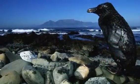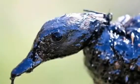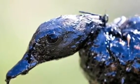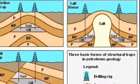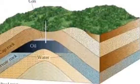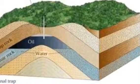Extracting, processing, and refining contribute to environmental pollution. Now, how do we collect petroleum or crude oil? It is fairly easy. You locate the crude oil that is underground and put a well on top of it. The well will pump the petroleum through pipes.